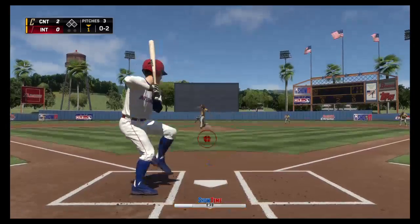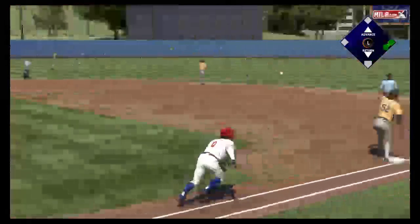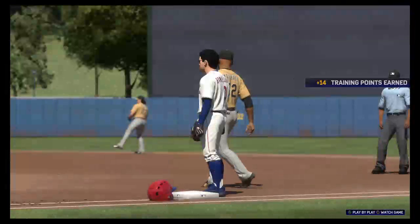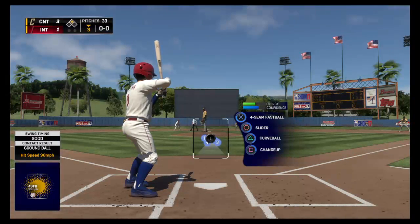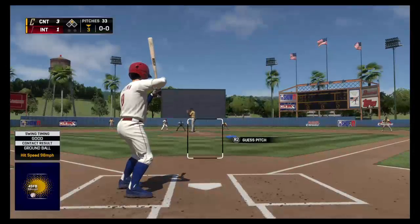Now the 0-2 pitch. Hard on the ground toward short. Post comes up with it. Throw to first is in time for the first out. Digging in to try it again. Number 0. 0 for 1 here in the early going.